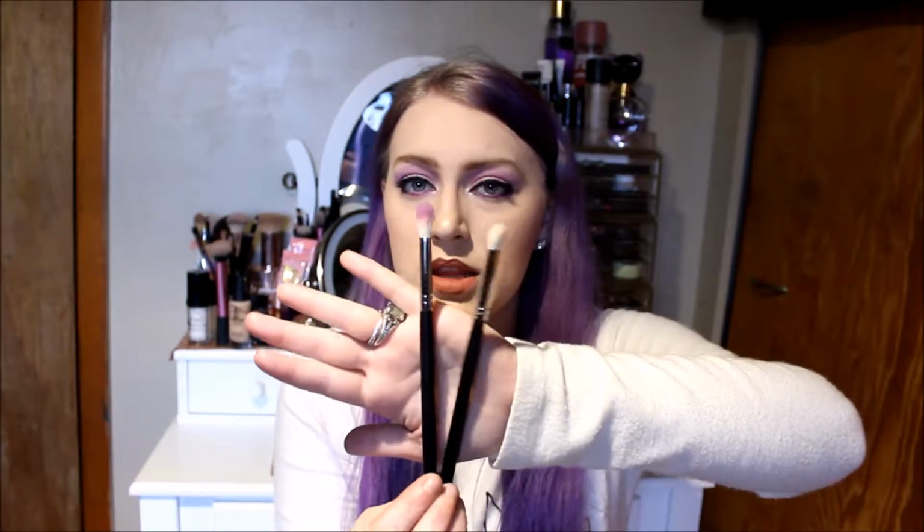I recently picked up two brushes. One is the M441, which I believe is the firm blending brush. The second brush I picked up is the Morphe M433, and I believe this was the firm crease brush. One of them is a blending brush and one of them is a crease brush. Sorry, I don't fully remember, but this is what they look like side by side.